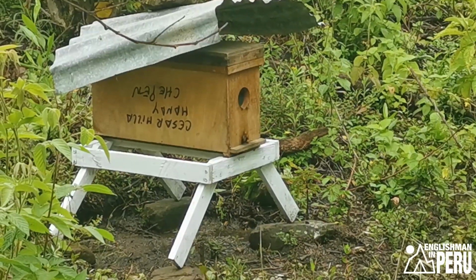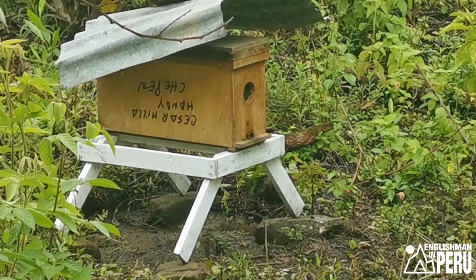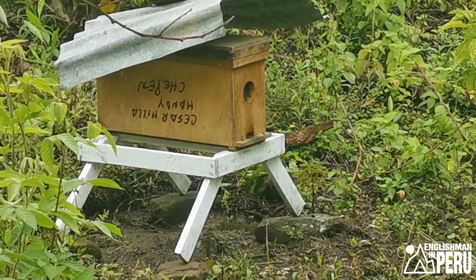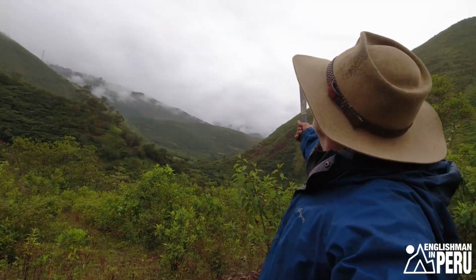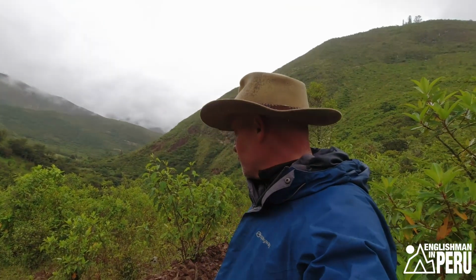I've just come down to see how the bees are looking. They're out exploring. The weather's really crapped out, so I'm going to head off home. Got a watery sun just behind me. I'm going to head home. The weather is very, very unsettled. I got pretty damp. Nice to be out.